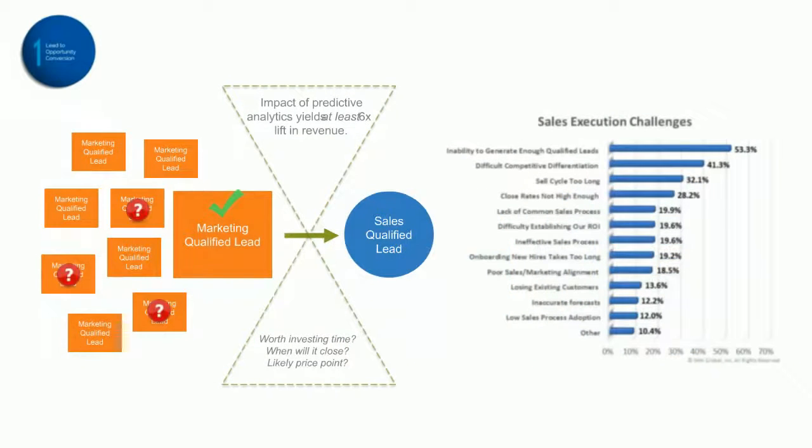So let's talk a little bit about lead to opportunity conversion once we get the slides advancing. Lead to opportunity conversion, like I said, with this advent of marketing automation solutions, a lot of marketing-oriented data, you have a lot of marketing qualified leads coming into the pipe. And I'm using Salesforce terminology, but you could use any terminology of whatever system you've got.